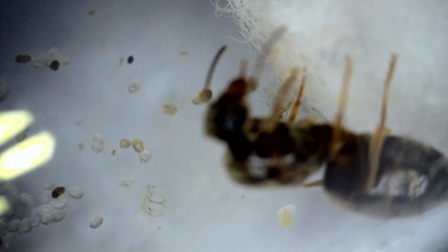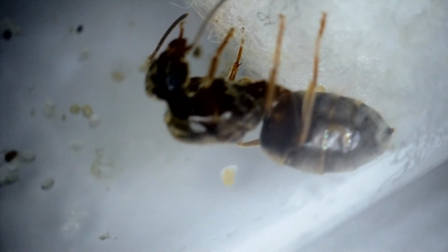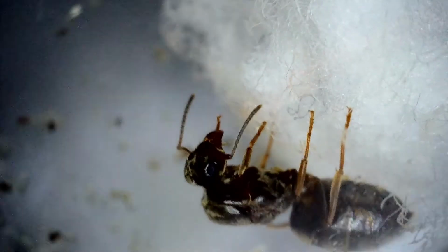This is obvious. And the queens are almost terrified of the cotton wool. They don't want to go near it. This one is on the cotton, but a lot of the time I notice now they're just down the ends of the tubes. And I don't know what's happened. I don't know where it's come from, but clearly it's a massive disaster.